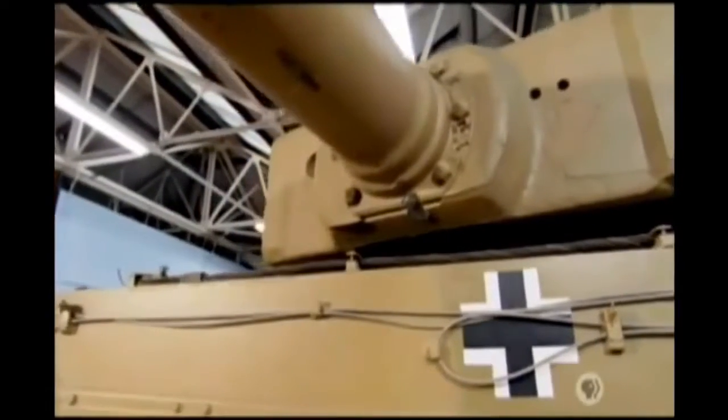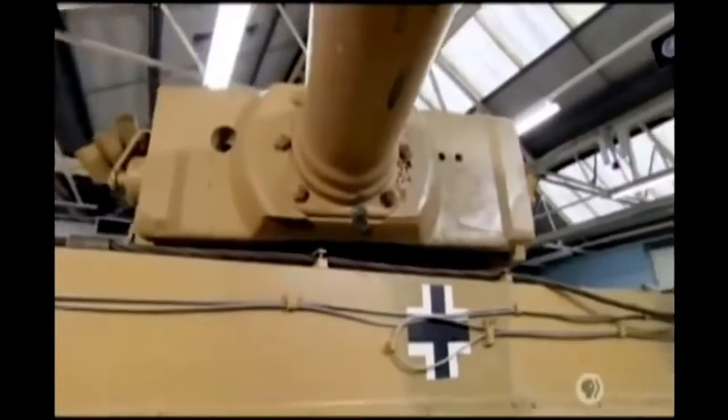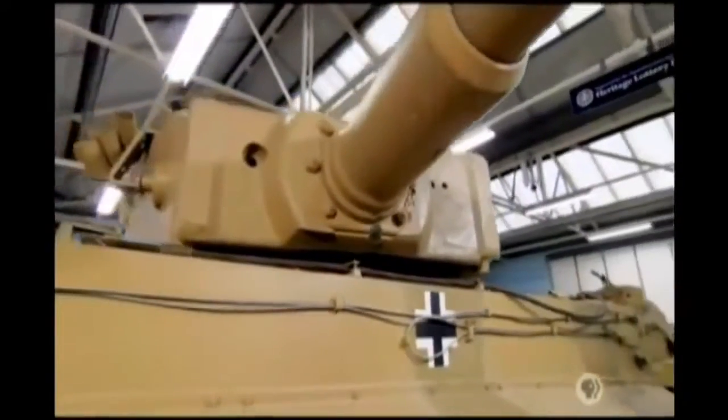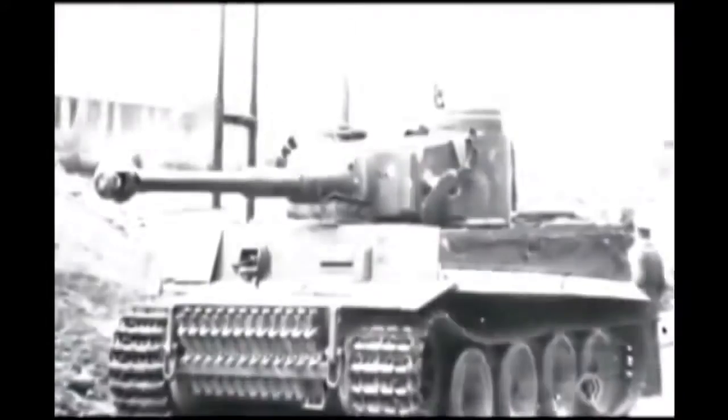Gudgeon expected more shots, but he and his men got lucky. A shot from another British tank struck the Tiger in the turret, disabling it. The German crew bailed out and fled.